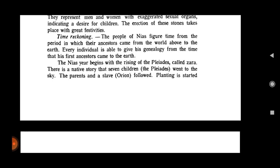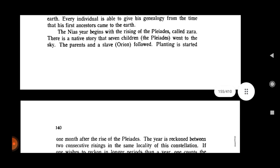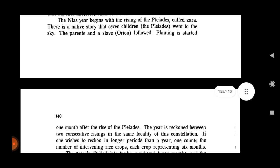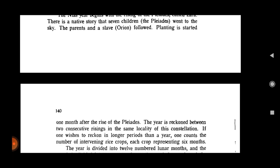The Nias year begins with the rising of Pleiades, called Zara. There is another story of the seven children, Pleiades, who went to the sky. The parents and the slave Orion followed. Planting is started 1 month after the rise of the Pleiades. The year is reckoned between two consecutive risings in the same locality of this constellation.